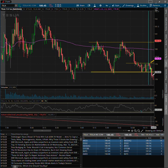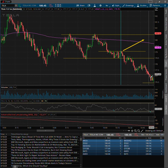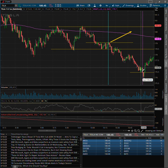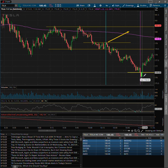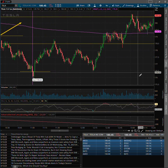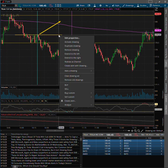But I stubbornly held on to it and just kept it going down, down, down. And then when I hit the maximum pain point, I sold. But after that maximum pain position here, it started going back up. As you can see, this is the level that I was anticipating right here.